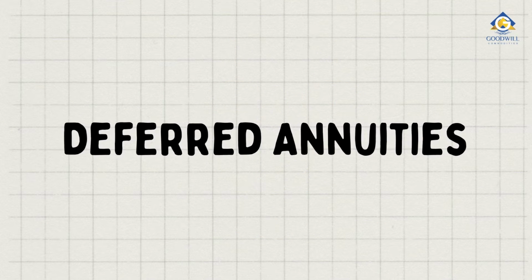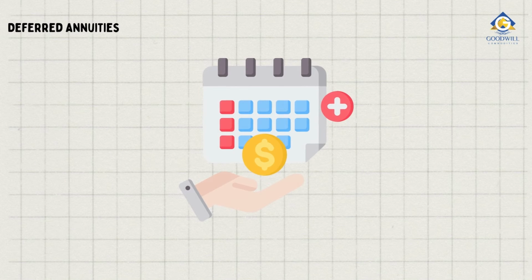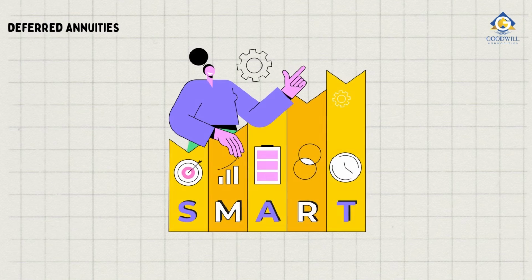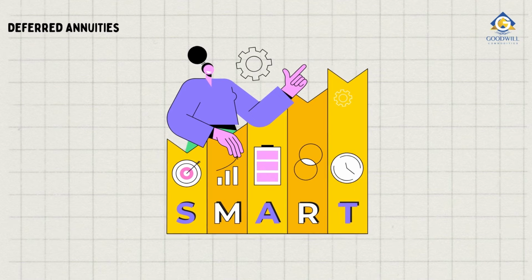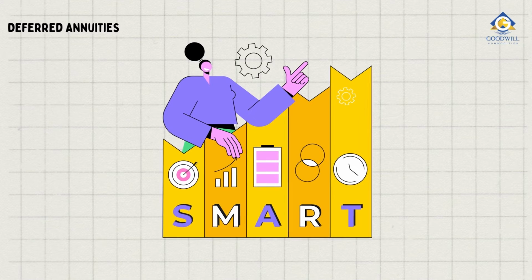4. Deferred annuities. Deferred annuities, as the name suggests, delay your payments until a later date. This can be a smart option for long-term planning, allowing your money to grow tax-deferred until you start receiving payments.